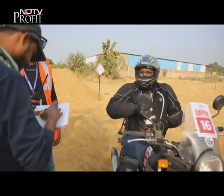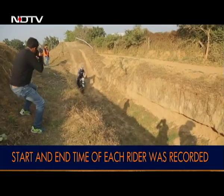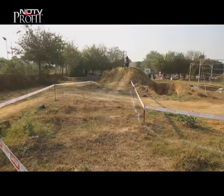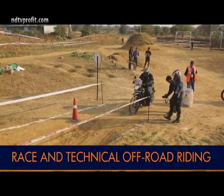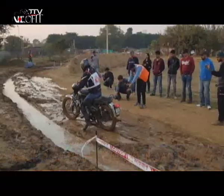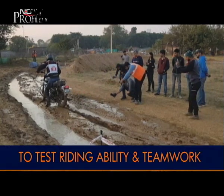The event marshals recorded the start and end time of every rider and also the exact time when he or she reaches a particular waypoint. The collective scores of the members of each team were calculated for the final score. The technical off-road rounds were conducted at the end of each day, each more challenging than the previous one. The most difficult one, of course, was the one designed for the final day.